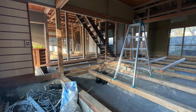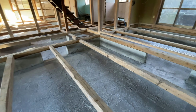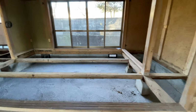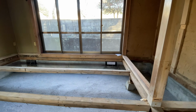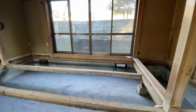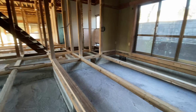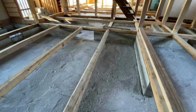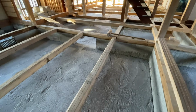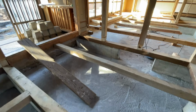Now, if you're on a tighter budget or not renovating as heavily, there are cheaper options. Some people use charcoal, crushed stone, or lime over the floor. Charcoal can absorb moisture and help control pests. It is a more affordable way to improve airflow and reduce humidity, but it's not as durable or stable as concrete. We chose concrete for peace of mind, but there are other ways depending on your budget and plans.